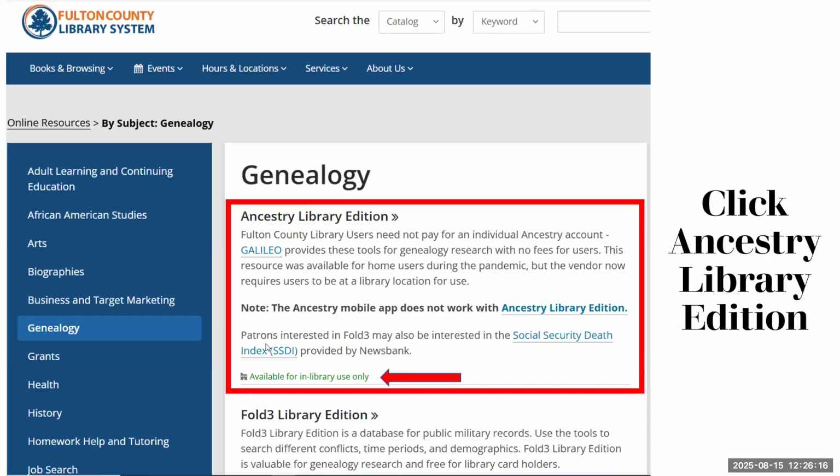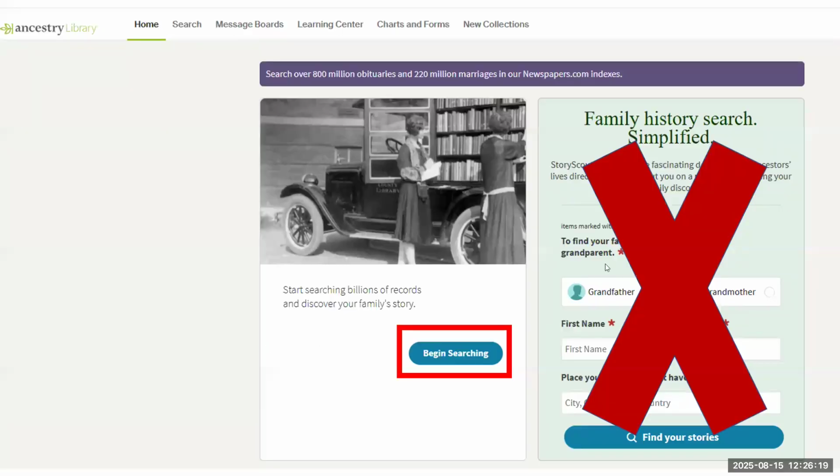Once you click there, you're going to come up to this screen. I wanted to put a red X there just so you will be aware that you don't start searching on the right. You start searching on the left. On the right will give you Story Scouts. I'll show it to you when we pull it up so you can see the difference. It's just providing you with some very generic information about some of your ancestors. But in order to really start researching, you have to click the begin searching button that is on the left.